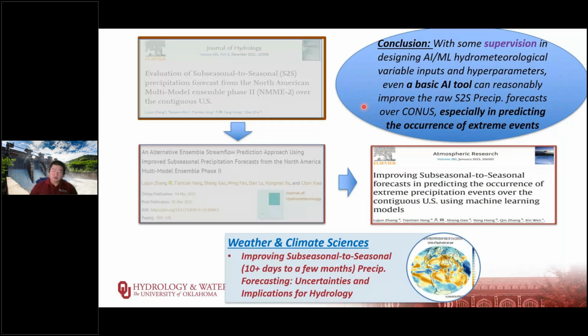And here we also did some study using the more complicated machine learning tools, and currently we are developing some more so-called physics-informed or physics-aware spatial machine learning approach. And we hope that will give us more confidence and accuracy in forecasting the rainfall.